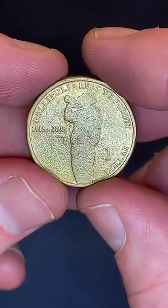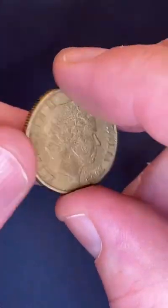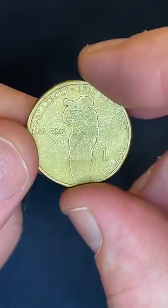But let's have a look at a few good things. So this one's a non-circulating coin, so I don't know how much it's worth. Pretty well worn, but that's pretty cool. I really like that. I've never seen one of those in circulation, so that's cool.